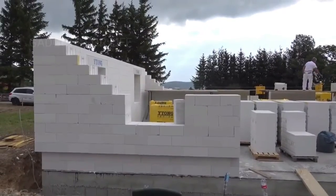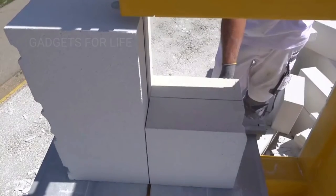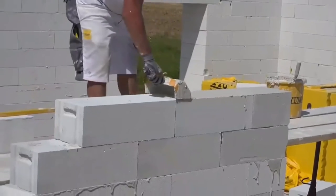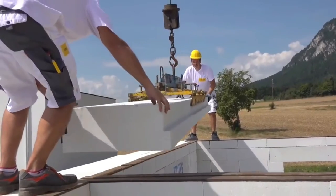That's why it's a natural, eco-friendly and non-toxic building material. The manufacturer offers different blocks, such as wall blocks, reinforced lintels, steps, stair elements, and even curved blocks. The material is resistant to temperature fluctuations and provides proper heat and sound insulation.